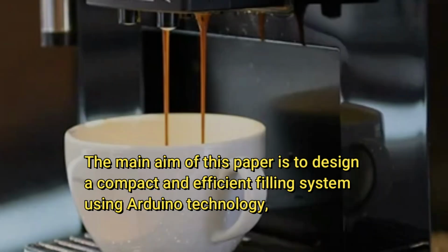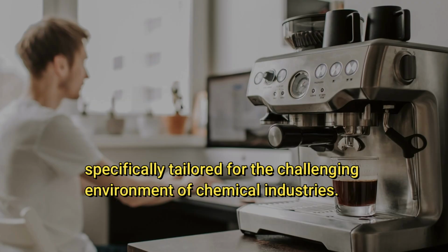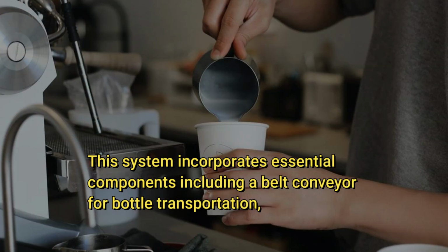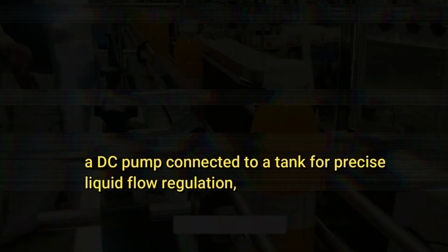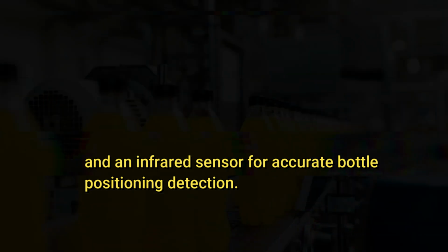The main aim of this paper is to design a compact and efficient filling system using Arduino technology, specifically tailored for the challenging environment of chemical industries. This system incorporates essential components including a belt conveyor for bottle transportation, a DC pump connected to a tank for precise liquid flow regulation, and an infrared sensor for accurate bottle positioning detection.